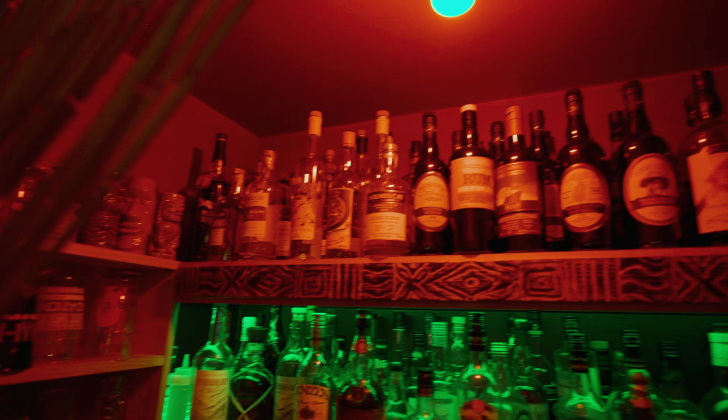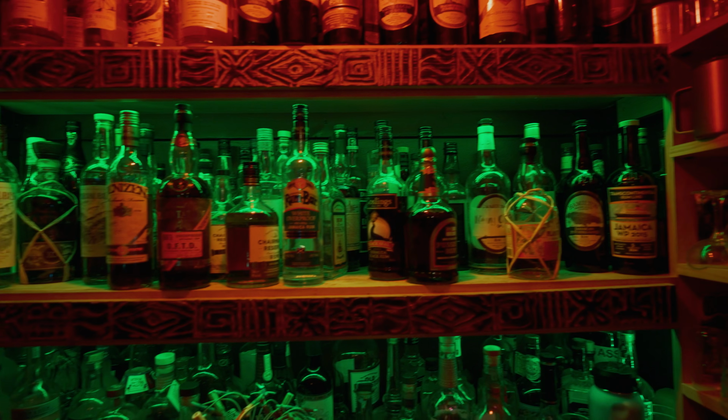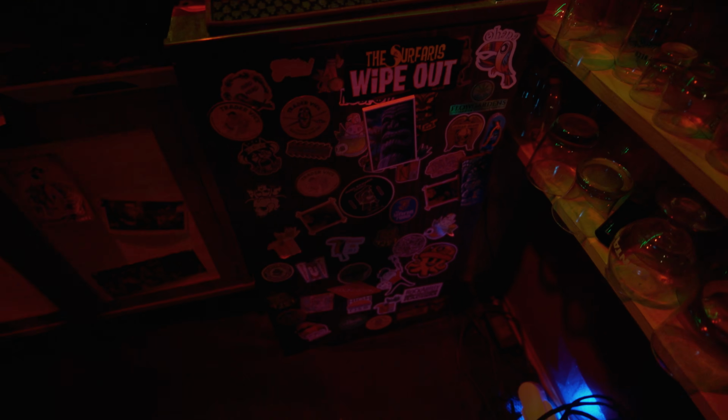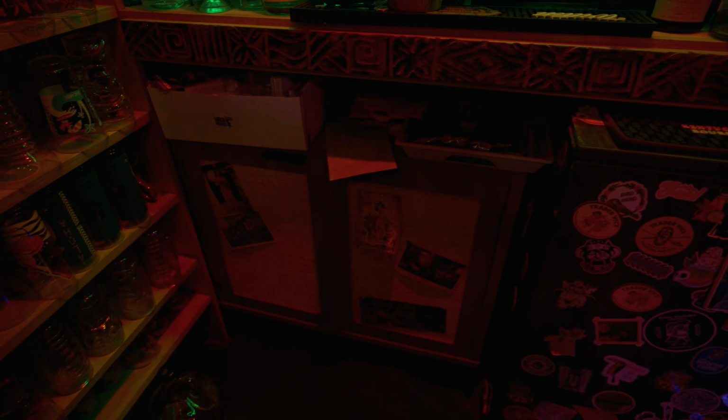And then we go up into here, and it's just a library of rums. That's a lot of rum. Bottom shelf's other stuff. And then more glassware over here. That's the non-Tiki stuff. And you have a refrigerator back here. What's in that cabinet? It's just random stuff.